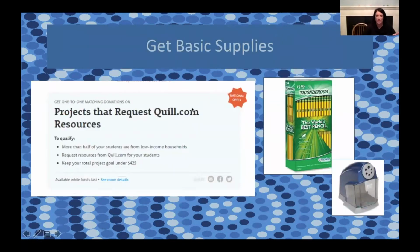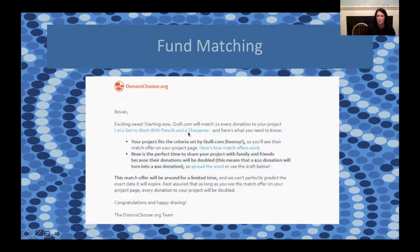The quill.com match funding is something that I just got funded last week. I had a regular old-fashioned pencil sharpener in my classroom, and it was getting really distracting to have students struggling with that during class. So I put on an electric pencil sharpener and a ton of pencils, and within just a few days, we got fully funded because of a generous donation from a couple of people and quill.com matching the funds. It's really exciting to put these campaigns on, because just when you think it's not going to get funded, you check your email and wow, it's funded. If you're doing match funding, you'll get an email telling you that you've been approved based on the criteria. Then you can send out links on your social media to help kickstart things.